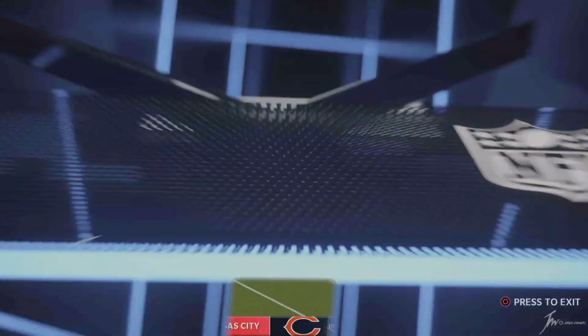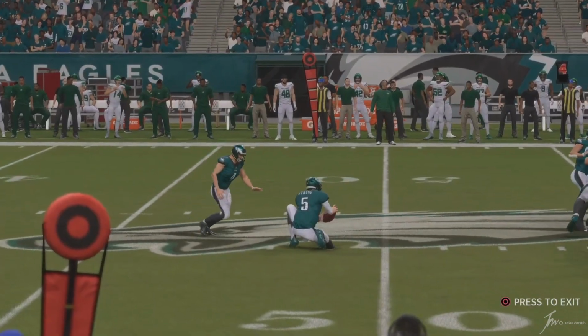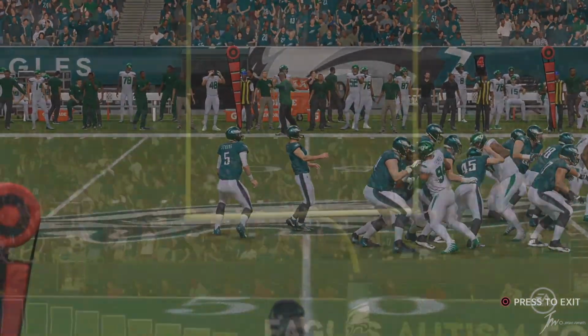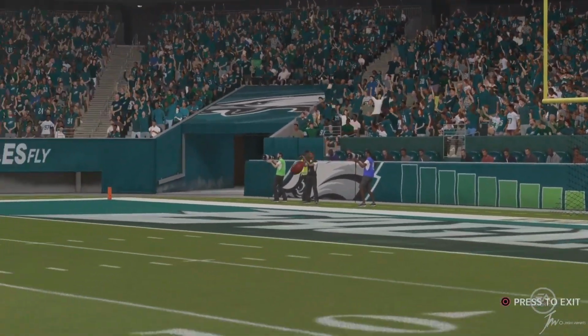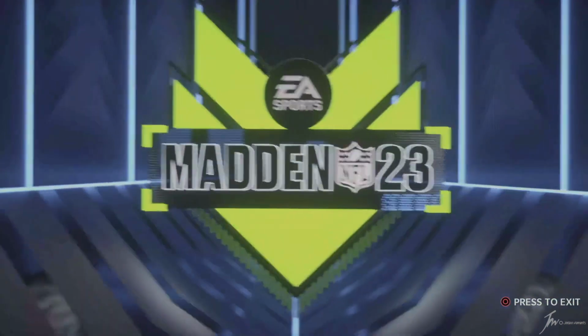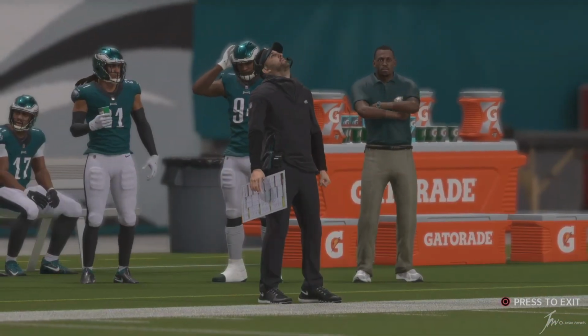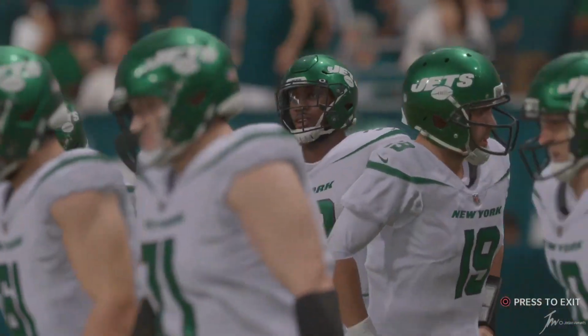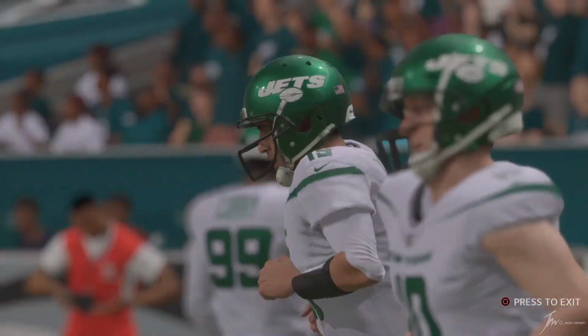And off the crossbar, no good. A sensational effort from that distance, but rejected by the bar. All things considered, a pretty good kick, just cruel punishment there to be denied by the crossbar. If you're going to hit from that distance, sometimes you're going to need a little luck, and unfortunately for him, this time the break goes against him.